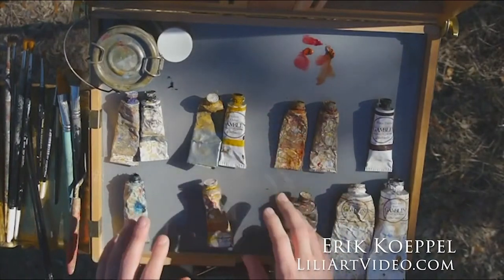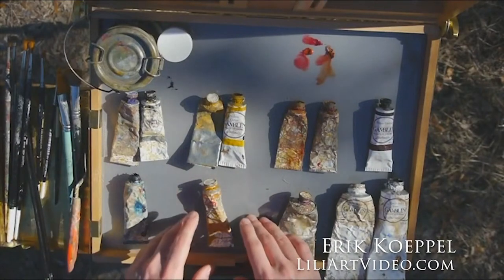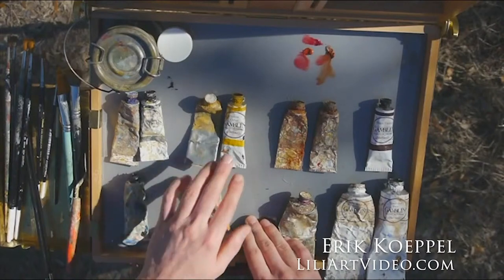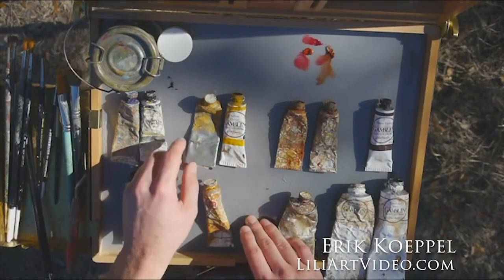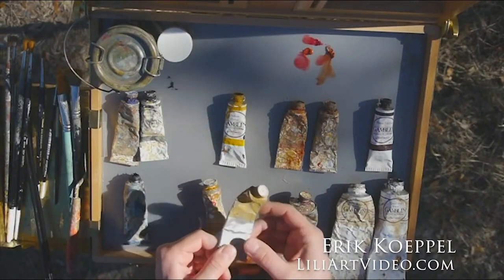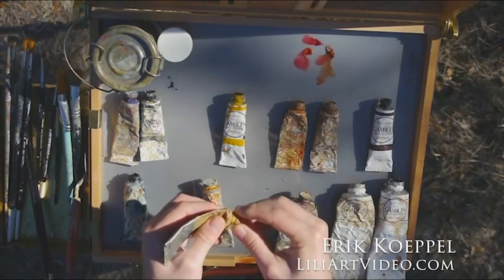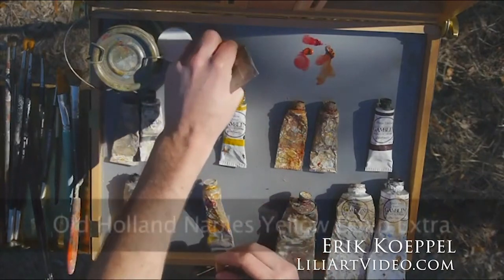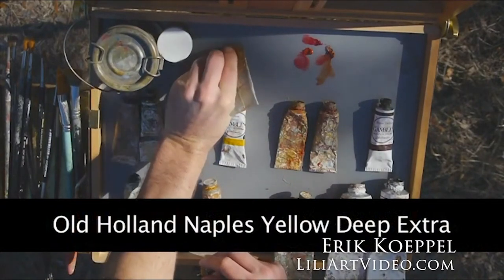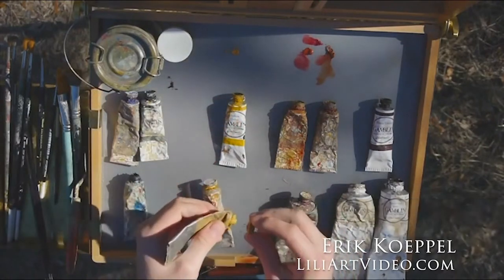So, over to the yellows. I'm fairly particular about yellows, particularly with the Naples yellow. So I have yellow ochre here and Naples yellow. This Naples yellow is a fairly expensive tube of paint. It's from Old Holland, and it's Naples yellow deep extra, which is the only Naples yellow that I've found that has a fairly strong yellowy tone to it.